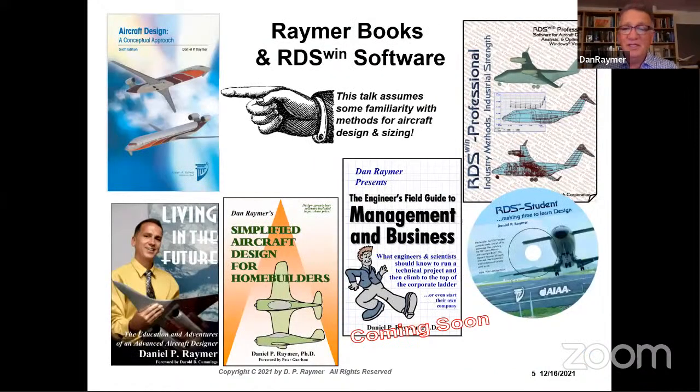I do write books, and I'll caution you that I'm going to assume you've got some working familiarity with aerospace engineering and aircraft design, the kinds of things that are in my textbook at the top left. And I assume you're all professors. I think you're all in aeronautical engineering or something close. And these are some of the other things that I've written. He mentioned Living in the Future, bottom left. It's kind of a memoirs book. Next to that is Simplified Aircraft Design for Home Builders. It's kind of an easy introduction. It's aimed at a fairly smart person who is not an engineer, kind of an average person who likes airplanes, but is interested in learning more.